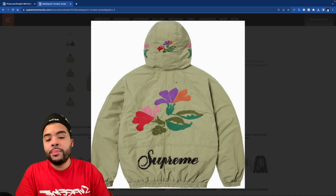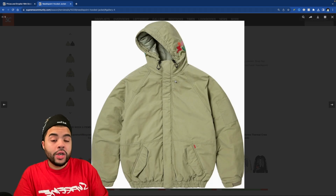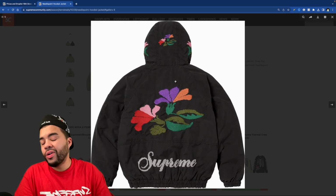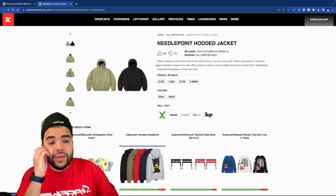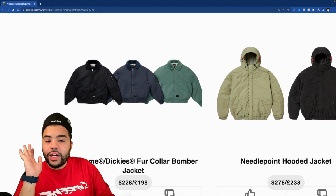Definitely clean, bro. Let me know if y'all messing with this one, the grandma's pillow jacket. If I were to cop, I'd probably just go for this khaki-ish color. The black one is hard too, bro. Undeniable. This is hard. $278 is kind of steep, but at the end of the day, fully embroidered, so gotta give respect where it's due.